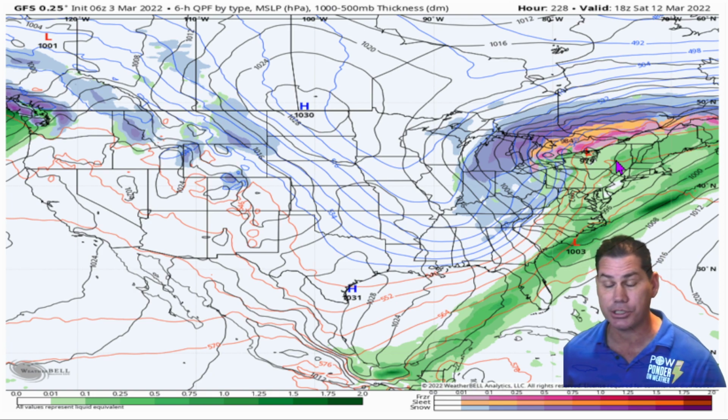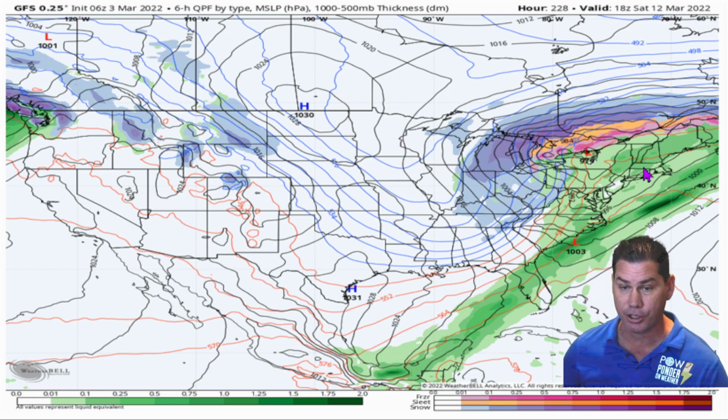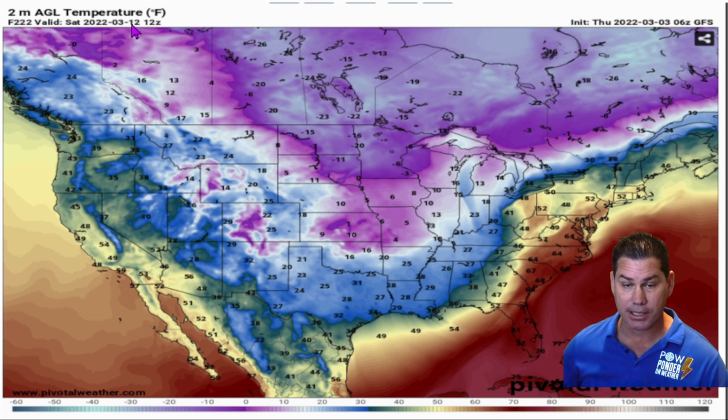And I think this will just start to fill in as all these dynamics start to come together and the colder temperatures continue to push off to the northeast, and that northwest flow stays active. But look at the temperatures and the cold temperatures, the morning lows by the time we get into that Saturday, March the 12th time frame.